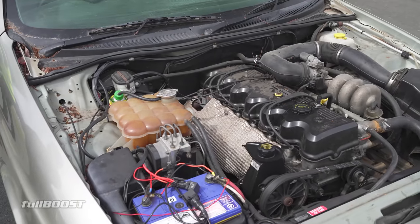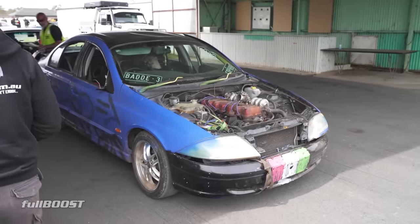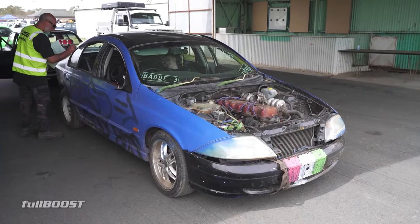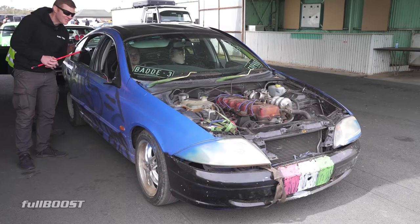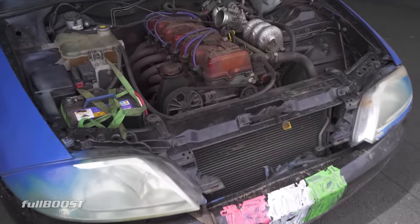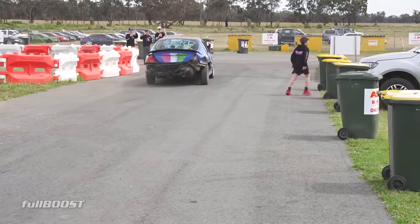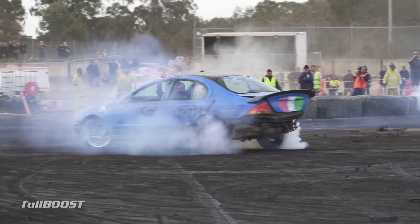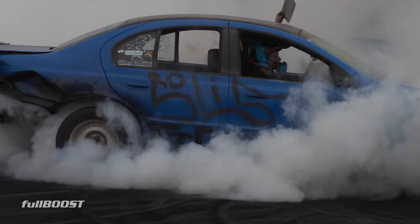Got a local favourite here, bit of an AU Falcon, NA 4 litre. Bit of a rig this one. This doesn't look like you've ever done a burnout in it, man. No, never. First time today. First time, bro. Never been here before in my life. No, officer. This is the sound of my people.